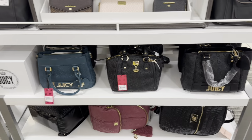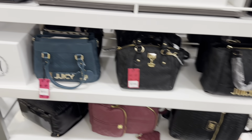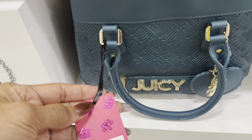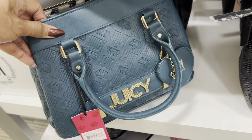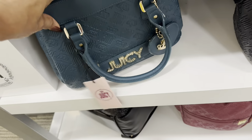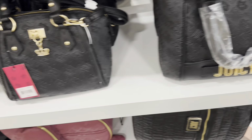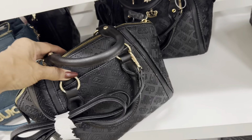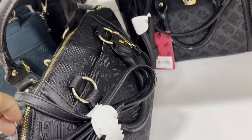So I find some more Juicy Couture. I think they are 60% off too. This is a nice teal deboss, $90. They have a cute little charm, zip top, pocket in the back, top handle, and a shoulder strap. And they also have it in the black right here. This one is nice. This is $70. This is a nice little satchel. Top handle, crossbody strap, pocket in the back, zip top. And this one is $70.